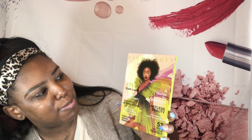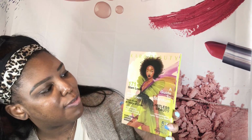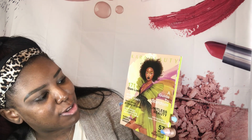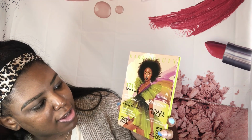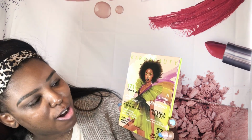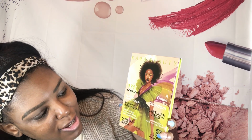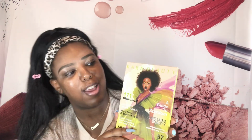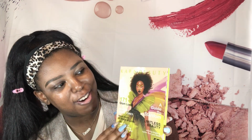Says Cara Beauty 171 glam look, heavenly jewel tones, beauty genius, a story of love, queen things, learn everything you need to know, Cara Beauty award winners, a guide to stardom, limitless beauty, shiny bright is easier than you think, and 57 ways to love yourself. So I'm just loving how, like I said, this is designed. I'm loving her natural hair. She's beautiful, this lady that's on the front.